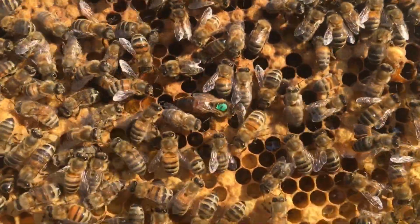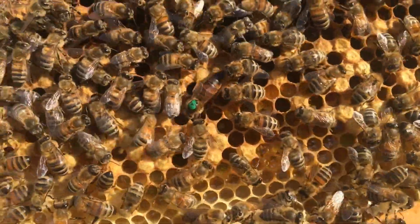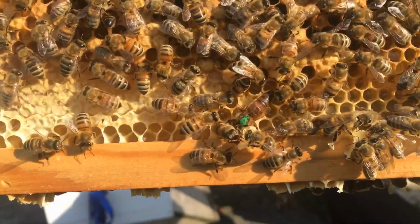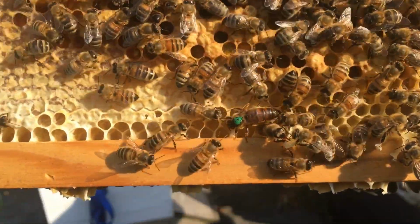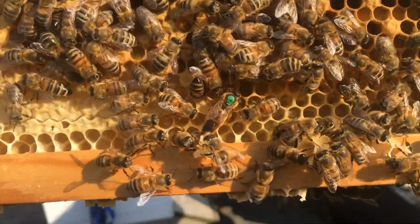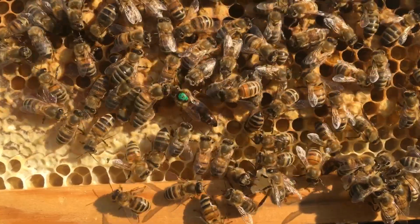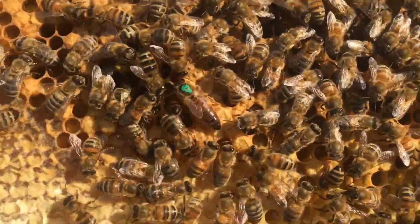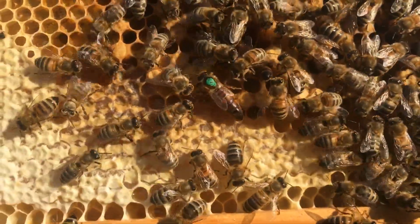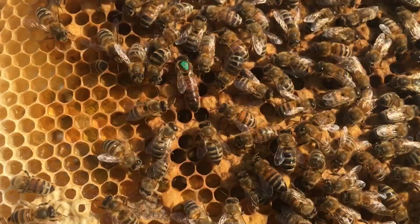We also use the mark to tell how old the queen is. We have 5 colours, and we use a different colour each year on a rotation. And the queens live a maximum of about 5 years. And green was 2019's colour, so I know that this queen is coming up to a year old. The queen bee is the mother to all the other bees in the colony. She's the only one that lays eggs that hatch into workers. Workers can lay eggs, but they're not fertile, they'll hatch into male bees. So only the queen can produce the workers.